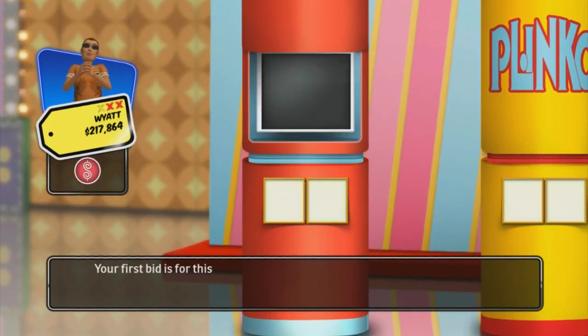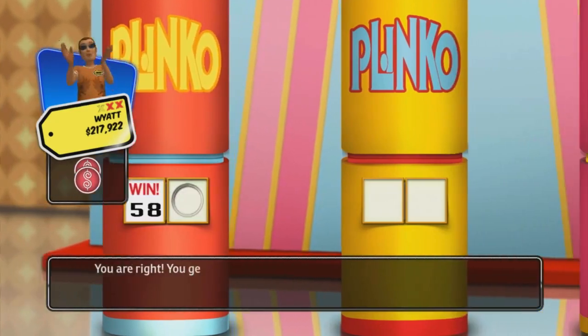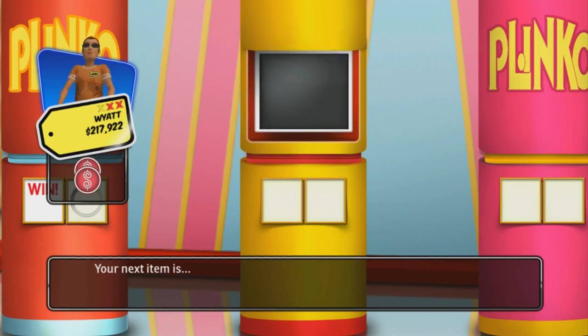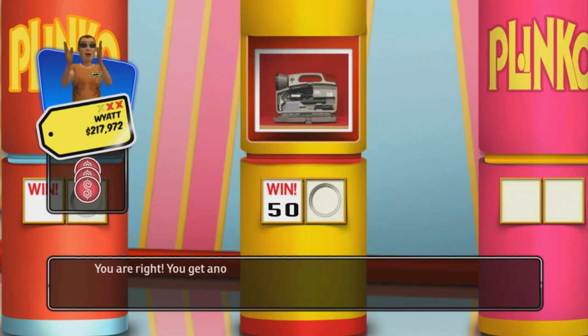Your first bid is for this item. Use this voice recorder to record up to 8 hours of material. Is the right or left number the correct number in the price? You're right. You get another chip. Your next item is... This toolkit is great to keep in your car, camper, boat, and more. Is the right or left number the correct number in the price? You're right. You get another chip.